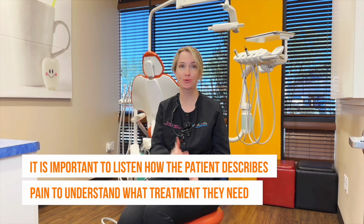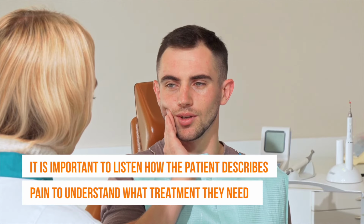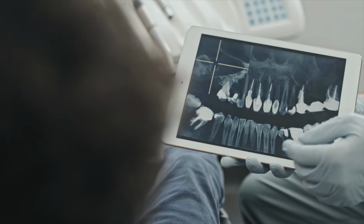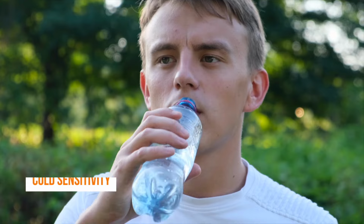Pain. There are so many different types of pain. It does take a while, and also the ability to listen to your parent, child, or patient who can express themselves, to figure out what treatment they need. Our best tools are x-rays, but a description of what you experience is extremely important for me personally, because pain can be different. Now I'm going to tell you what types of pain and sensitivity you can have and what type of treatment you may need. So number one, cold sensitivity.